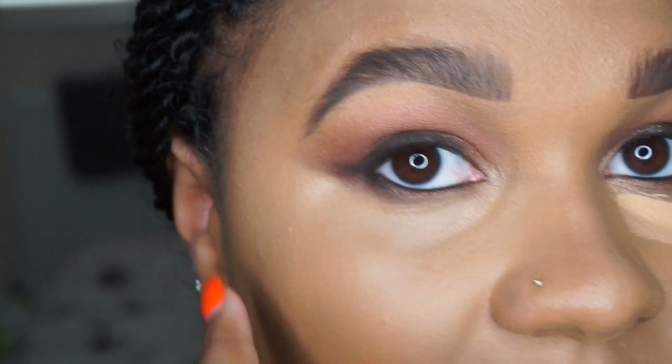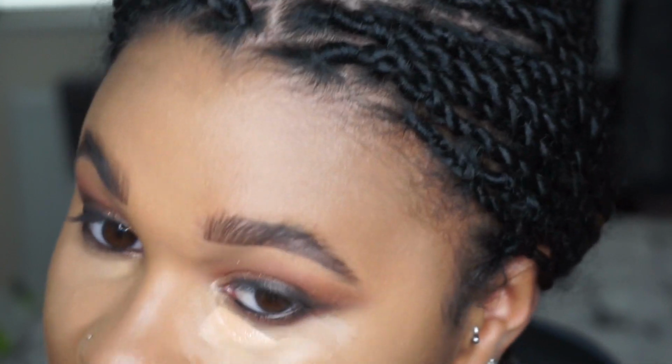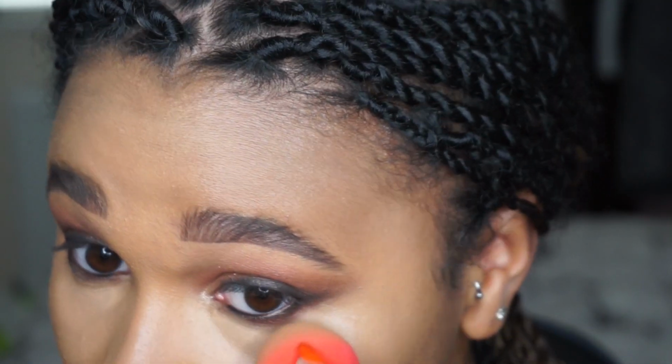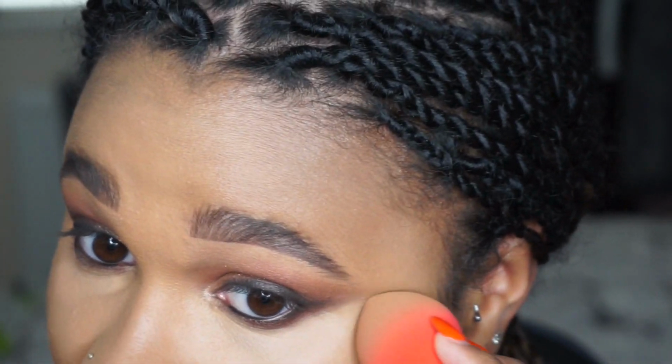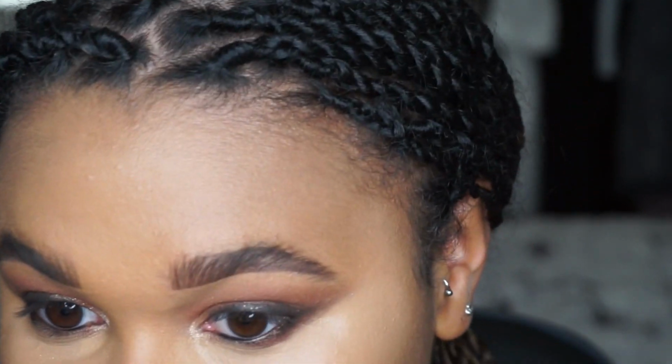It is definitely creasing there, but it's just to show you, because I know some people will be like, it's creased already and it's been 5 minutes, blah, blah, blah. But if you have creases under your eyes, I don't see how you think you're not going to get creasing unless you set it with powder. I definitely would set with powder regardless, because this is a very satin, almost glowy looking concealer.